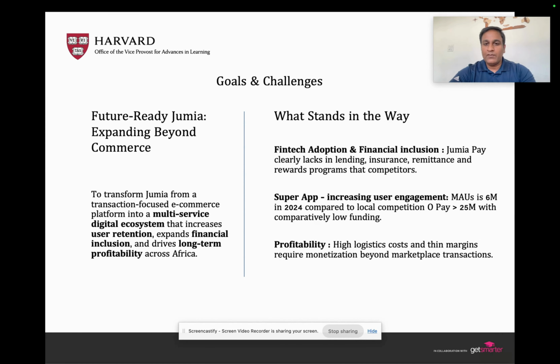So super app and fintech adoption are the two things where I see the major focus should be. While that is a growth area, the other area where we have to ensure that profit margin increases is cost cutting. We'll need to look at cost cutting in detail as well. So we'll go through all these options in detail.